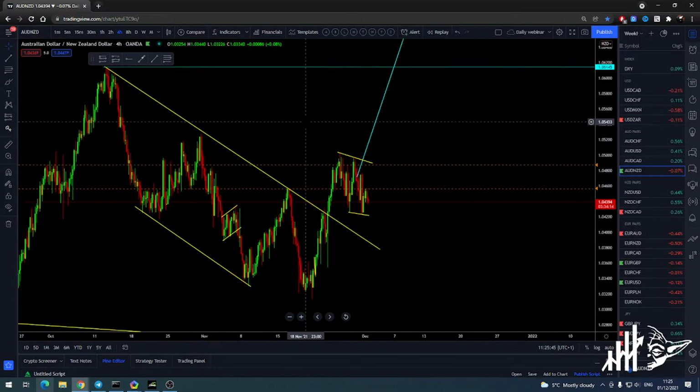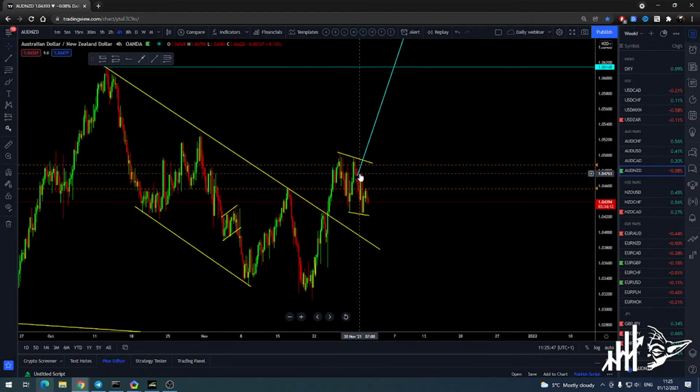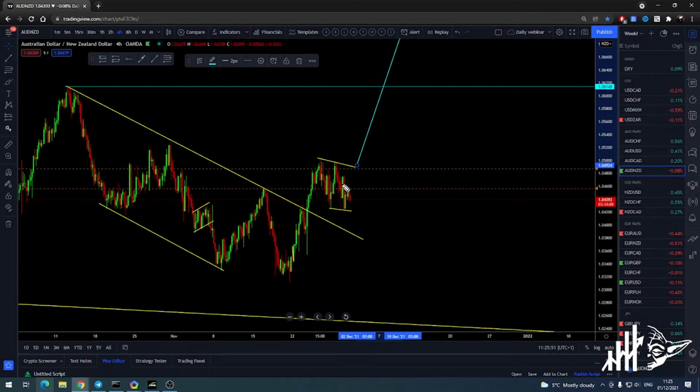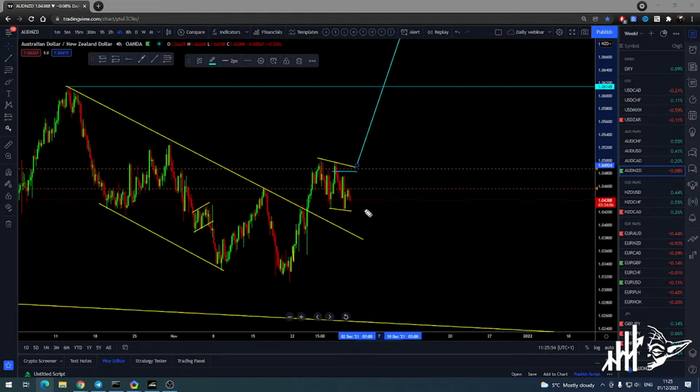Aussie New Zealand is struggling over there. Me personally, I'm in the buy. Okay, the bar was somewhere there, but I'm keeping my stop losses somewhere there. We'll wait. Okay, so this still looks like a buy. Okay, it just went for the bigger correction from this one. This is the kind of correction, and of course we will still be watching this one for the buy.